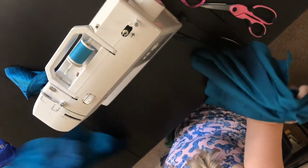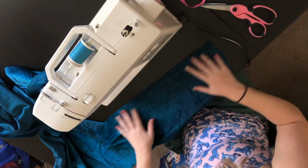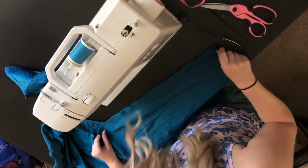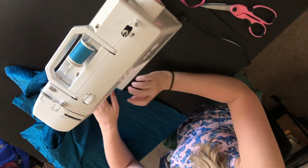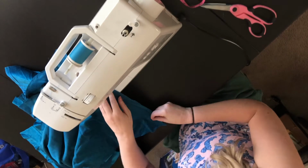Alright, now we're going to actually begin to sew. So we're going to take both of our halves of our skirt and we're going to put them together face to face. Face to face means that the nice side of the fabric and the other nice side of the fabric, the sides that you want to show, are facing each other. And then I'm just going to stitch up one of the sides to make one big piece.